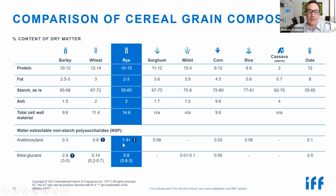If you look at rye, the percentage is far higher in rye. And so that's really the problem here. The ARABINOXYLAN in rye is what's causing the problem for us. Beta-glucan is a lot less, much lower level. Next, we have wheat. Keep that in mind. Wheat also has ARABINOXYLANs, much higher than corn, and that can be problematic. Beta-glucan also.